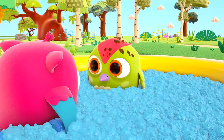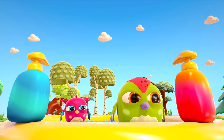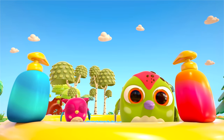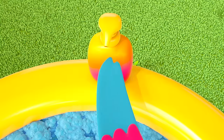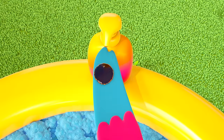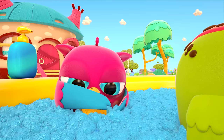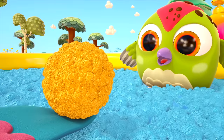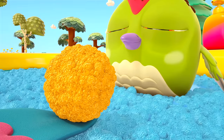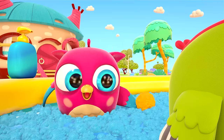Now for your head. For some reason, the woodpecker doesn't want to wash his head. What a beautiful bottle. That's shampoo. You use it to wash your head. Hop Hop is taking some shampoo, and he's making a ball out of foam. Have a sniff and see how nice it smells. Nice, isn't it? Peck Peck is ready to wash his head.